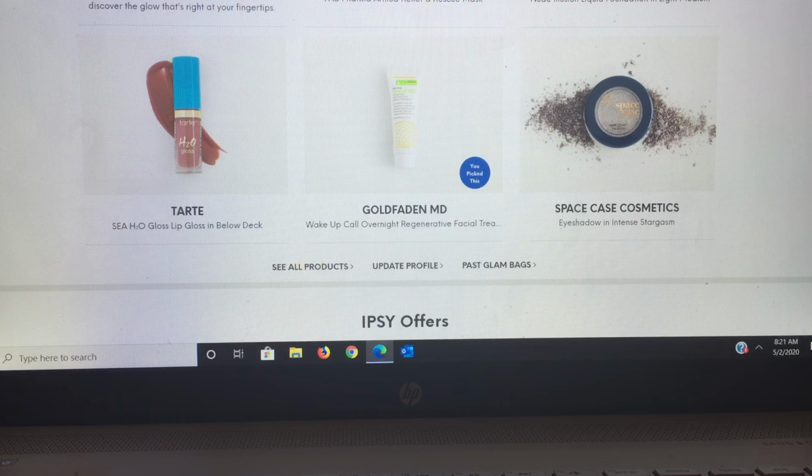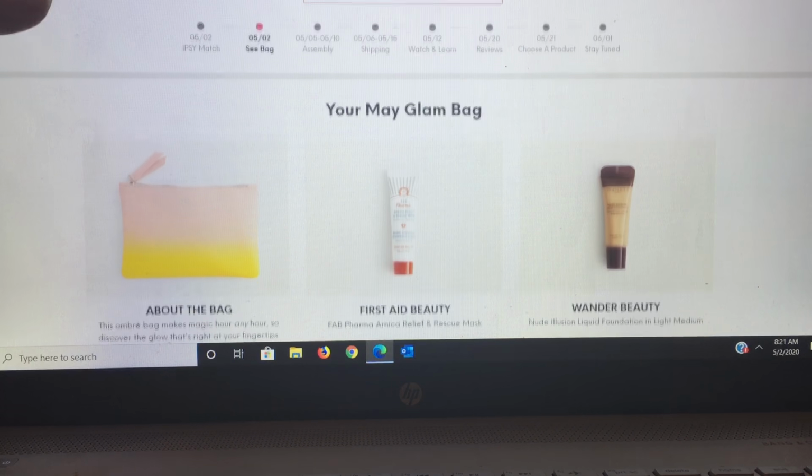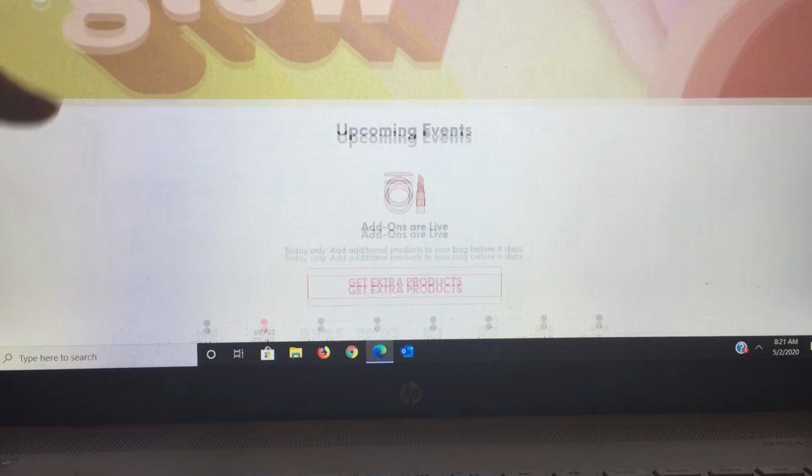I got in a box this Golden Faden eye product, and I used it right to the end, and it was a full size, and I was so impressed with that brand that when this was an opportunity, I grabbed it. The next item is from Space Cosmetics. It's an eyeshadow in Intense Stargasm. Okay, so those are the 5 items that are going to be in my Glam Bag.